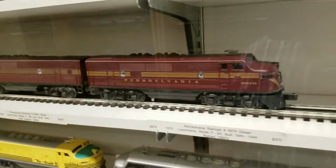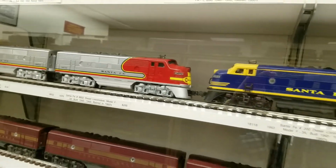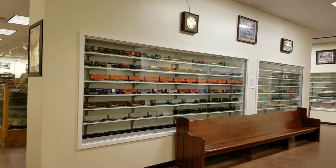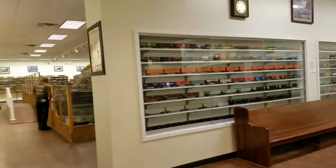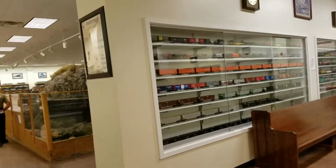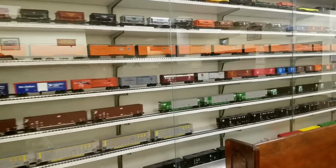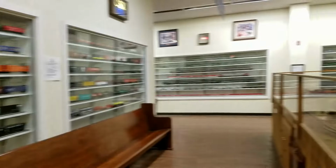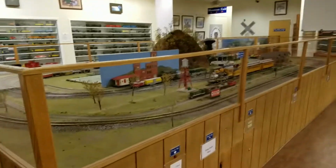Yeah, one thing about Bryson City, it's all about trains here. So, this wall here is full of train cars. And it looks like, unlike most places, it looks like it's all for sale. I mean, some of those like $45. And this big display here, it's huge.